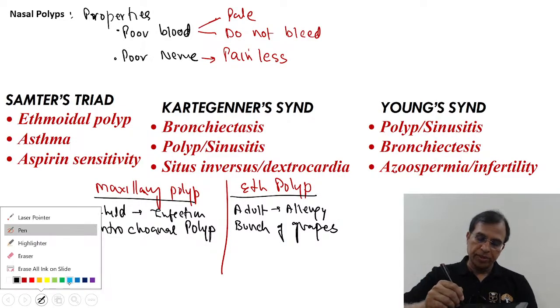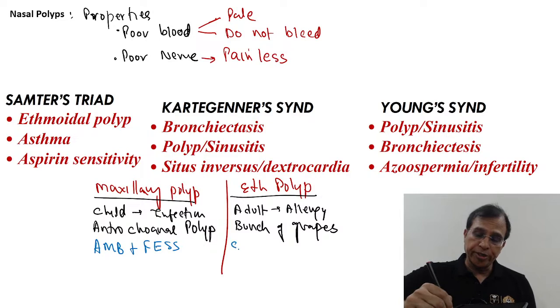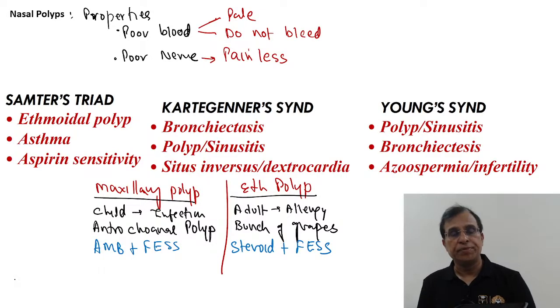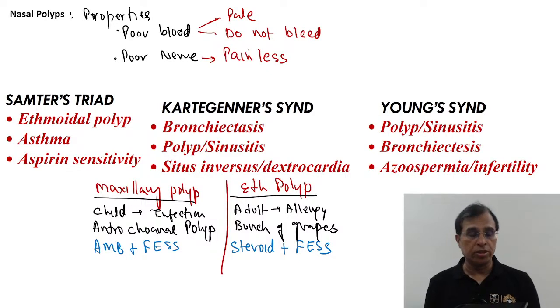Treatment. In maxillary polyp, antibiotics, plus FESS surgery. Ethmoidal polyp, steroid plus FESS surgery. For any polyp in the nose, FESS will be done. Here also, both these polyps, FESS will be required. So mainly remember these three syndromes that are given in the choices.